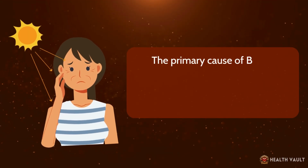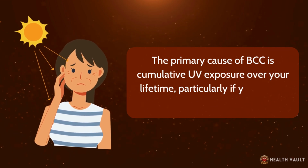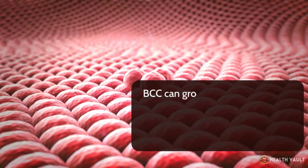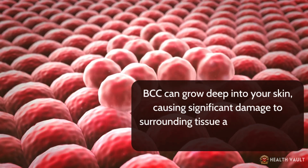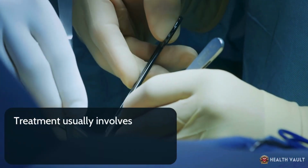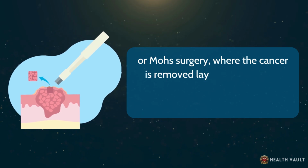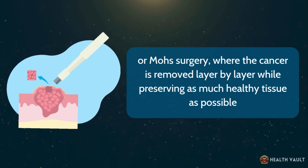The primary cause of BCC is cumulative UV exposure over your lifetime, particularly if you've had severe sunburns. While it rarely spreads to other parts of your body, BCC can grow deep into your skin, causing significant damage to surrounding tissue and even bone if left untreated. Treatment usually involves surgical removal, either through standard excision or Mohs surgery, where the cancer is removed layer by layer while preserving as much healthy tissue as possible.